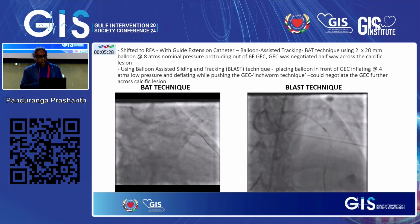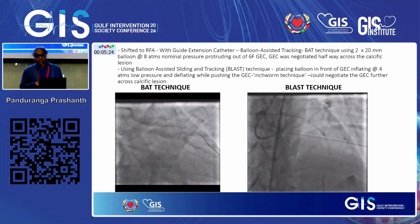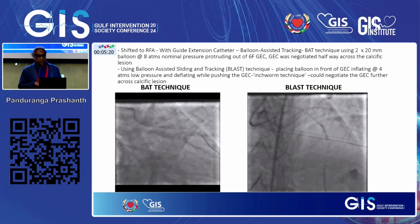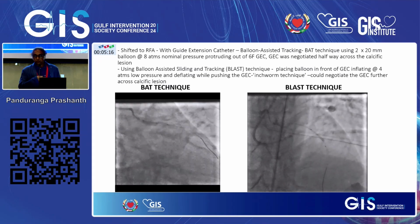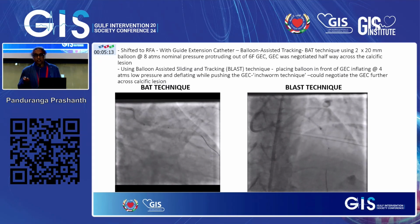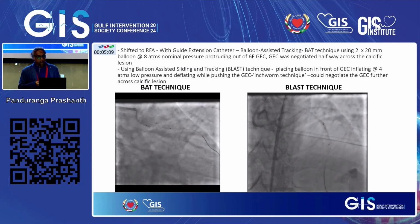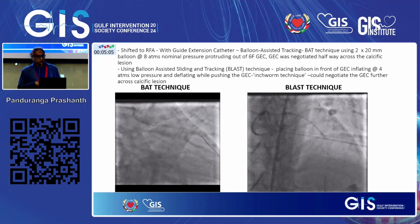And then I tried the BAT technique, which is balloon assisted tracking, where you use a 2 into 20 millimeter balloon at a nominal pressure, which is kept inside the guide extension catheter, and then you push the guide extension catheter over the inflated balloon. So it could negotiate a bit, you can see in the first picture, but still it was not reaching the lesion where we wanted to stent.